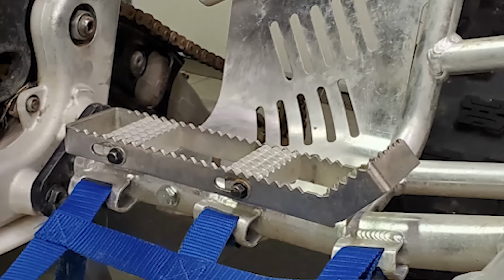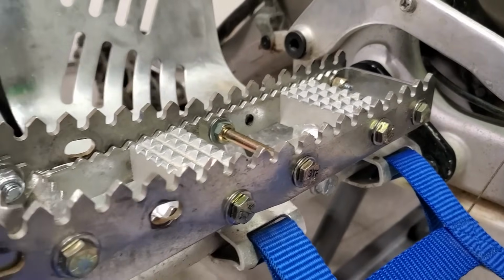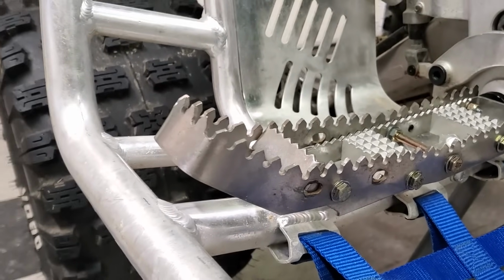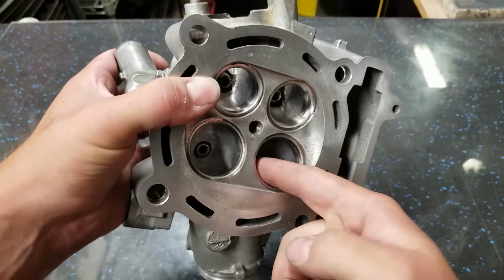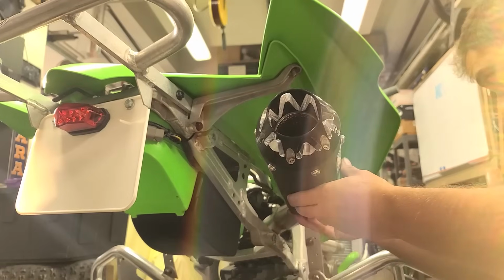Another thing we noticed on the KFX was that the grip on the pegs was horrible. So I took the Tusk Nerf bars that came with it and modified some monster pegs from Wrath Nerf bars onto them, and the grip is incredible now. Beyond this, I upgraded the performance of the machine by porting the head myself, installing the Stage 3 cams that were sent to me by BP Racing, and adding a full Rossier exhaust.